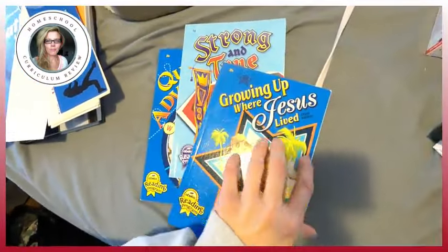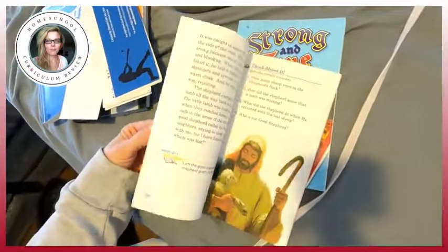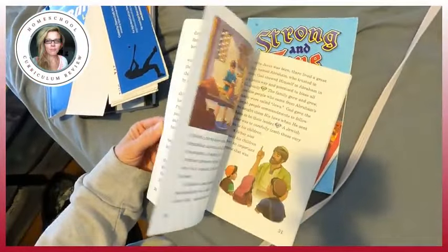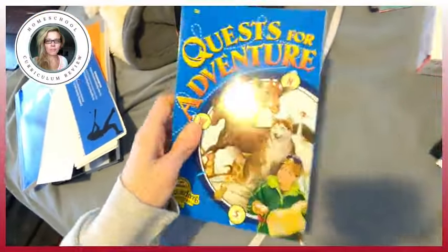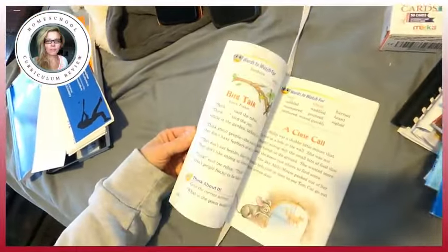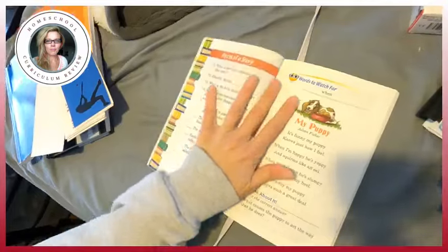So this is 2H. This is about growing up where Jesus lived. And this is all about the clothes they wear, what they ate, things like that about Jesus. So I thought it was great. This is another example. So Quest for Adventure, because some of these stories are very interesting.